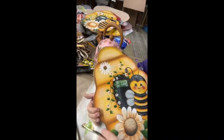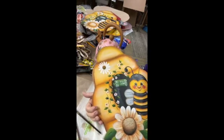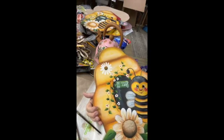Okay, let's give it a little bit of green vines. Got to kind of let that dry up before I can start shading it in.